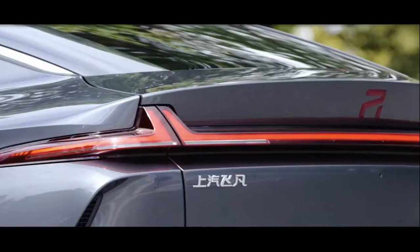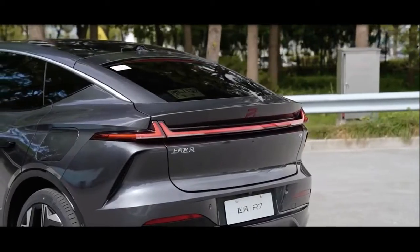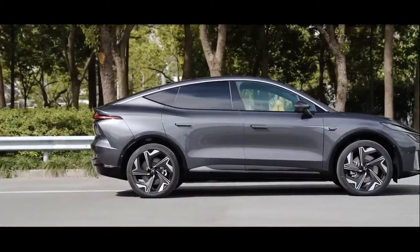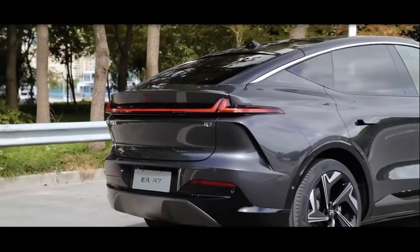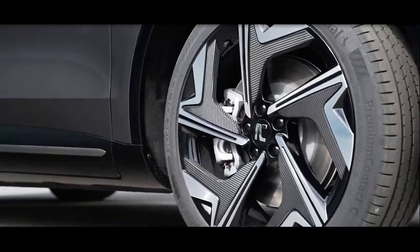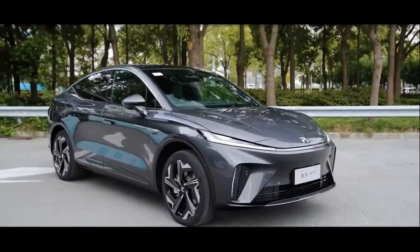Speaking of the design, the FeiFan R7 features a streamlined fastback structure with a sports car level wide body layout. In general, it has a very sporty look. Thanks to its coupe shape, the FeiFan R7's drag coefficient is 0.238 CD.